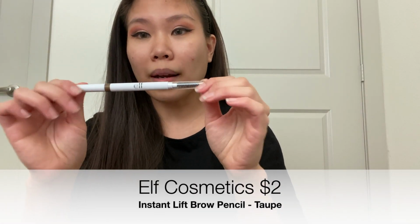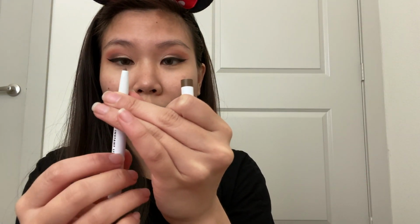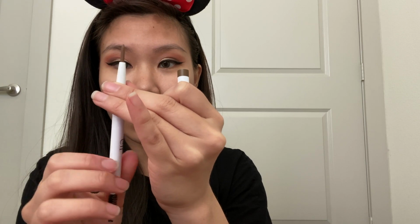Here we have the Taupe e.l.f. Cosmetics. Hopefully it's a good match, because you usually want to go 1 shade to 2 shades lighter so that you don't look so scary. First impressions. Okay, so you have to twist it and then it comes out. I wonder how much is available. This costs $2 and I bought it at Target. I'm going to cry if this completely falls off.